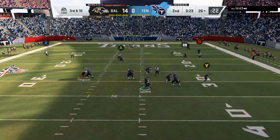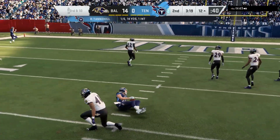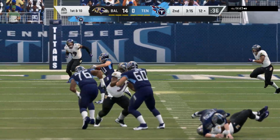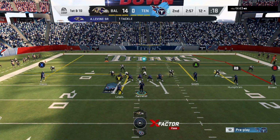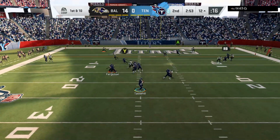Now it's Tannehill. He gets it to Humphreys. And down inside the 15, shy of the 10. The Titans get 14 yards there and move the chains as well. The first red zone opportunity for the Titans. It's first and 10 from the 12.